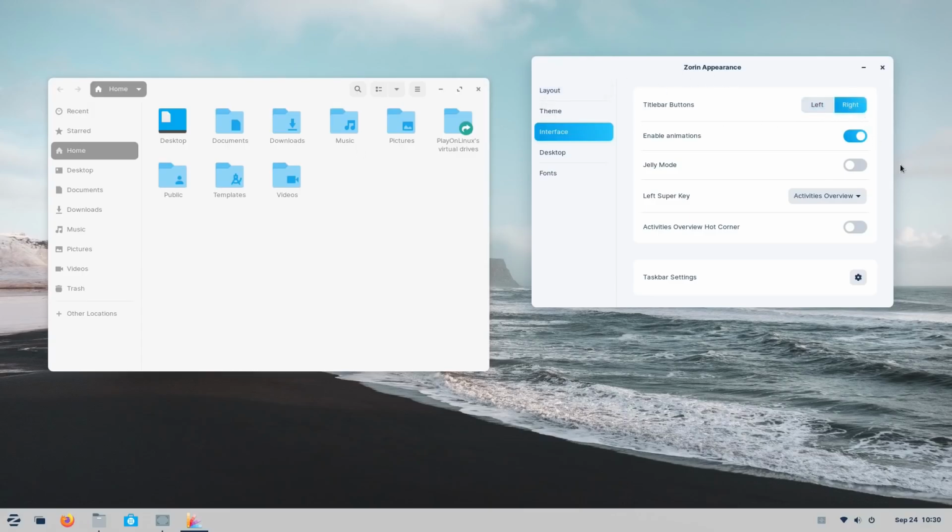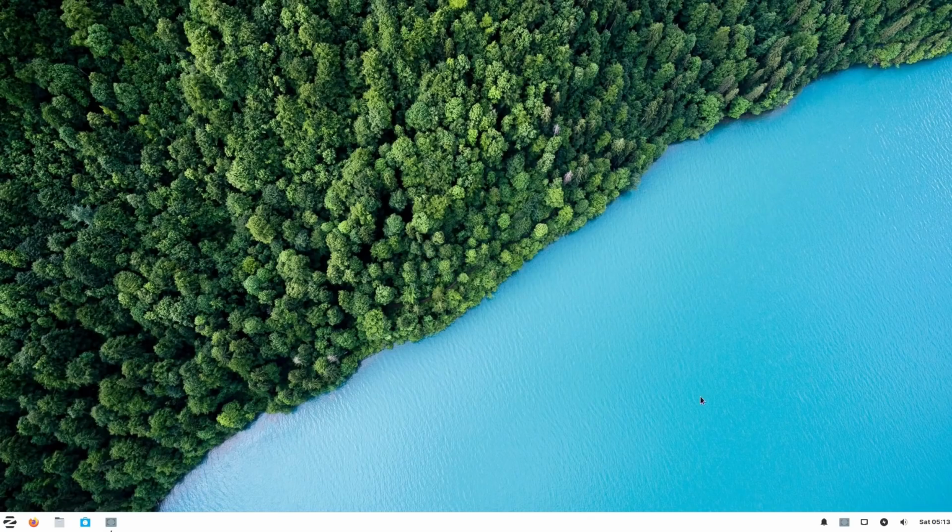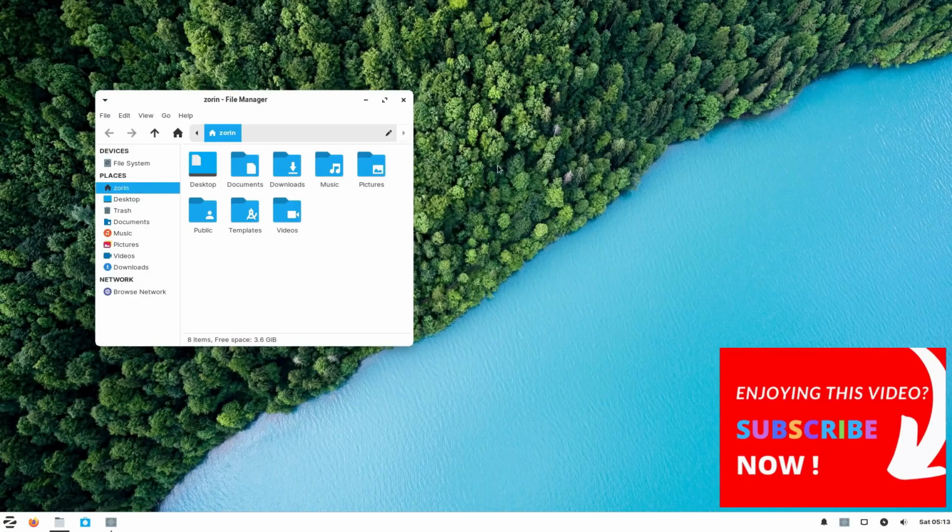But if you're using older or low-power devices, I highly recommend Zorin Lite. Zorin provides a light variant which comes with all the goodness of the standard Zorin OS but with a stronger emphasis on performance, mainly on older and low-power devices. Zorin Lite features the XFCE desktop environment but looks very modern and similar to Zorin OS core version. This is one of the best looking XFCE distros today.